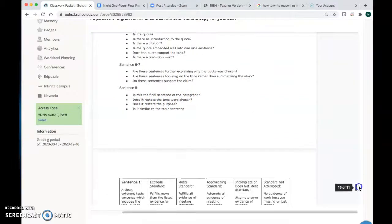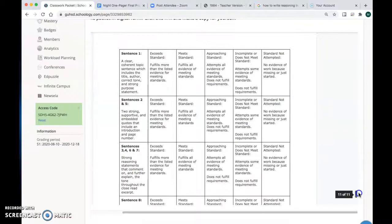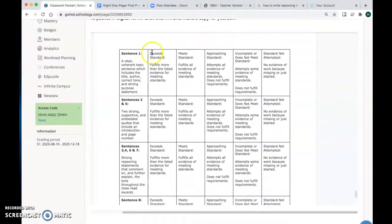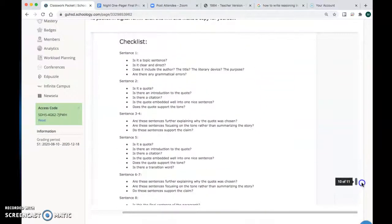Once you've gone through the checklist, you can check yourself on the rubric as well. This is exactly how I'll be grading your body paragraphs. You can get up to 16 points, depending if you get 4s on each section. So I'm grading your topic sentence. I'm grading your textual evidence. I'm grading your reasoning statements. And I'm grading your conclusion sentence. Once you have that completed, you'll turn it in onto Schoology.